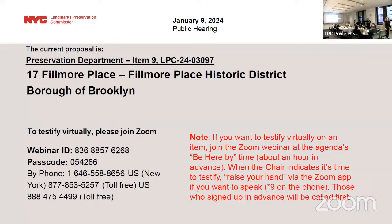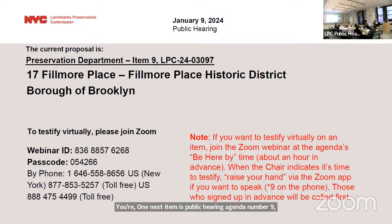The next item is public hearing agenda number 9, LPC 24-03097, an application for a certificate of appropriateness in the Borough of Brooklyn, block 2367, lot 38, 17 Filmore Place in the Filmore Place Historic District. An Italianate-style row house built circa 1853. The application is to construct a rear yard addition.